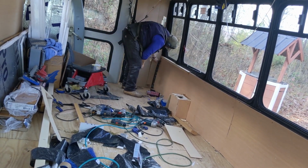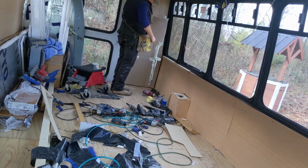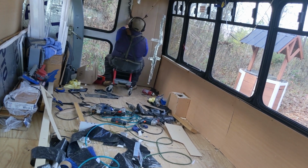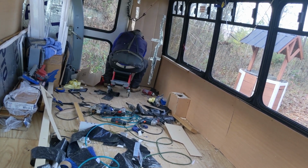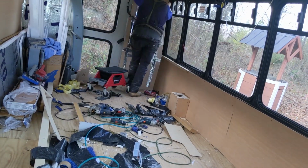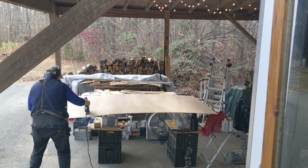I wasn't sure it was going to hold up good enough, but I liked it because I could just take the pieces of cardboard and fit them into the sections and get it to the right curve that I needed. The good thing about this bus is there's not a super hard curve on it. It's kind of a gentle curve, so I was able to take those pieces of cardboard and fit it together.